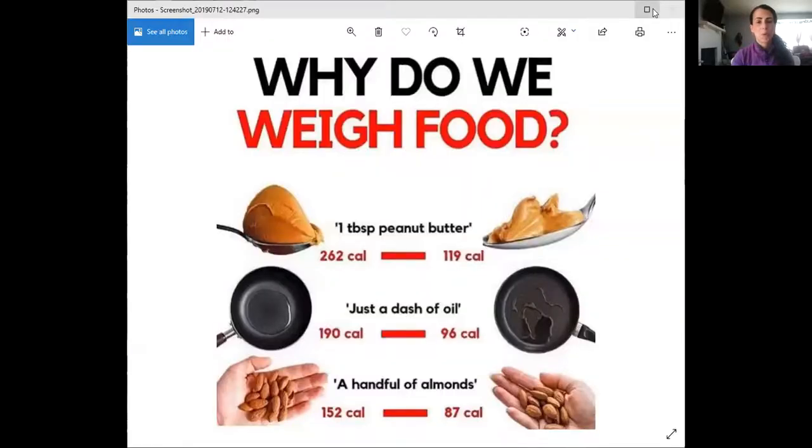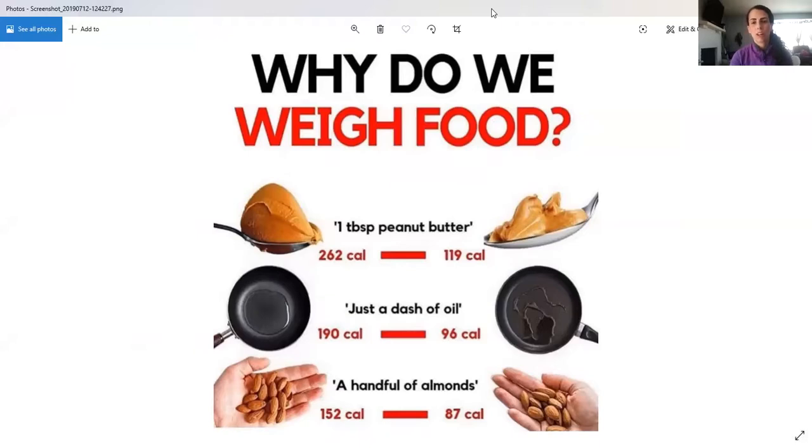So if you see here, if we're looking at our food, why do we weigh our food? Well, are you having a tablespoon of peanut butter, or are you having a heaping tablespoon of peanut butter? And the difference is over 100 calories. And so this is really important to note. Same thing with oil. Are you having a dash of oil, or are you pouring a bunch of oil into the pan? Again, you're looking at another 100-calorie difference.